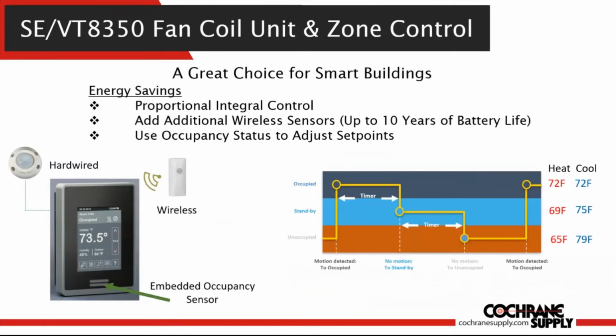The 8350 room controllers have 3 set points: unoccupied, standby, and occupied. When the controllers sense motion, they control to the occupied set point. If no motion is detected for a user-defined period of time, the room controllers will change from occupied set point to standby set point and begin another timer. If no motion is detected for that user-defined period of time, the room controllers will change from standby set points to unoccupied set points. If at any time motion is detected, the controller will revert to controlling to occupied set points once again.